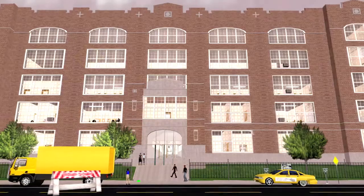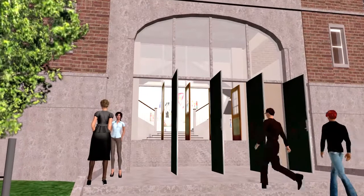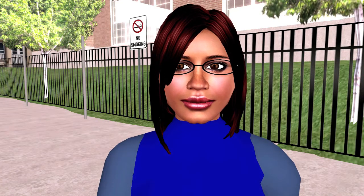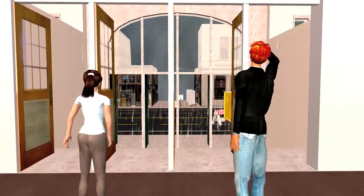Welcome to this hurricane shelter learning simulation, where you'll be playing the role of a hurricane shelter manager, opening, running, and closing the shelter. My name is Tasha, and I'll serve as your instructor guide throughout the course. I'll introduce each module and offer additional guidance along the way.